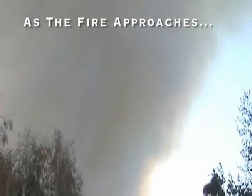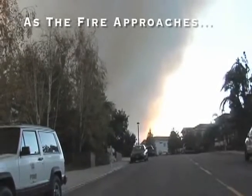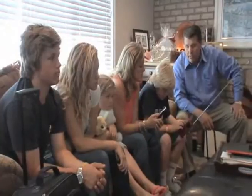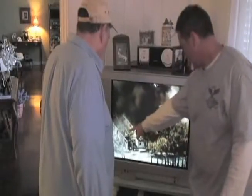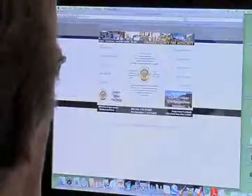There's smoke in the air, the fire is approaching. This is the time you need to maintain your situational awareness. Stay close to your home, drink plenty of water, and keep an eye on your family and pets. Stay tuned to your local TV or radio stations for the latest updates. Check the fire department website.